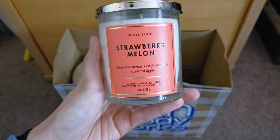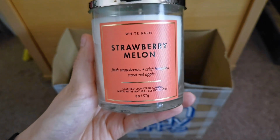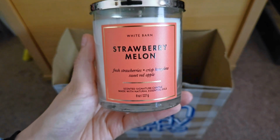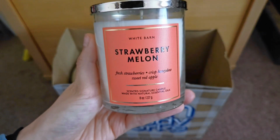So the first one is this strawberry melon candle. It was retail $16.95, so it was right there for my free rewards. Fragrance notes are fresh strawberries, crisp honeydew, and sweet red apple.